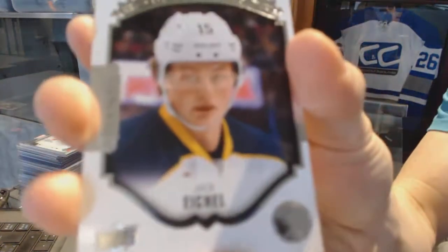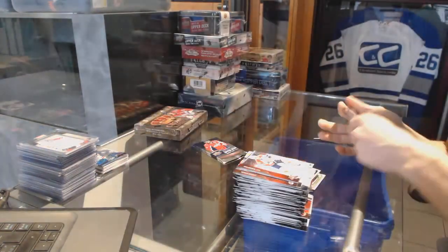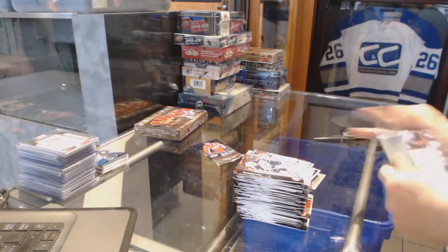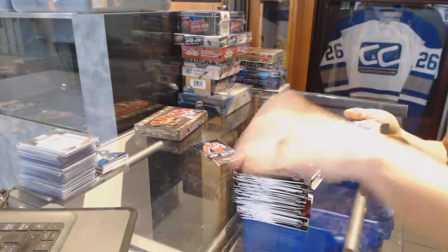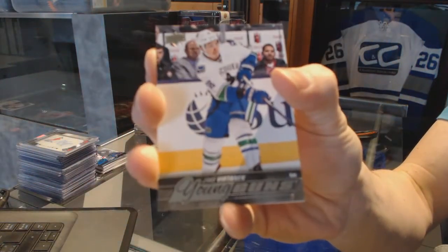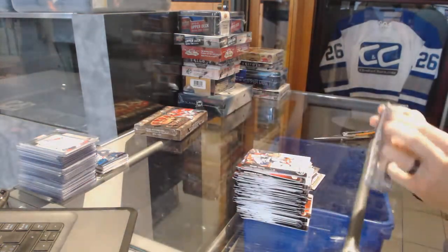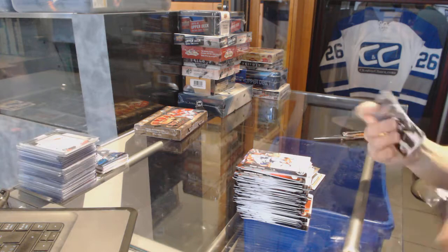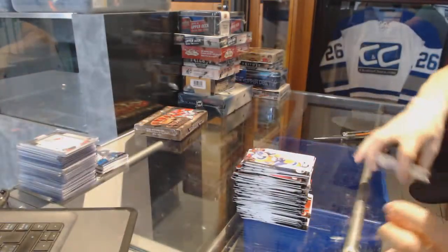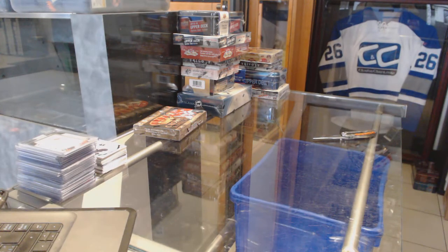Portraits for the Buffalo Sabres, Jack Eichel. Young Guns for the Vancouver Canucks, Jake Virtanen. And an OPG rookie for the LA Kings, Derek Forbort. Now on to the 11-12 Crown Royal.